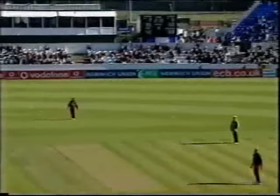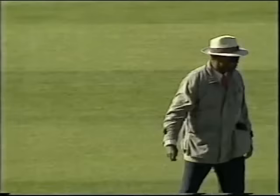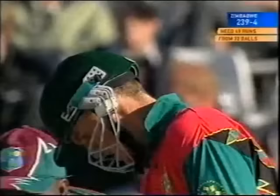Now, six. Gone over the rope. Taken by Ricardo Powell about 2 feet behind the line. Now that's the moment when Jimmy Adams thought that Ricardo Powell had taken the catch, and that's the moment when he realised he hadn't. Oh no, Jimmy. They needed a big partnership and now they've got one. They're in sight, Zimbabwe. Still a bit of work to do though.